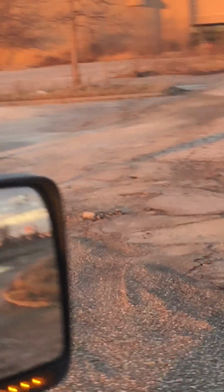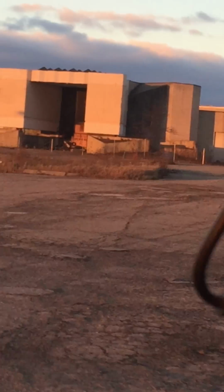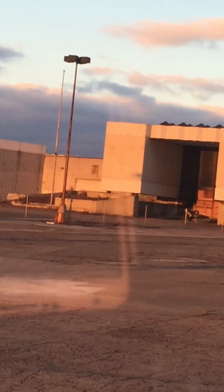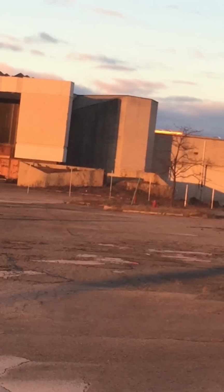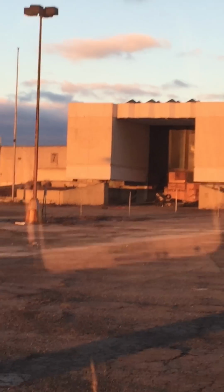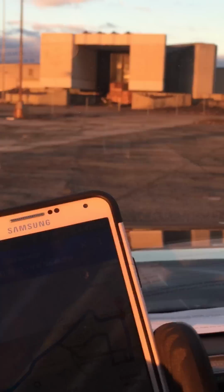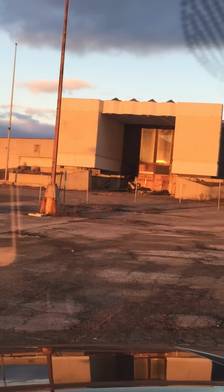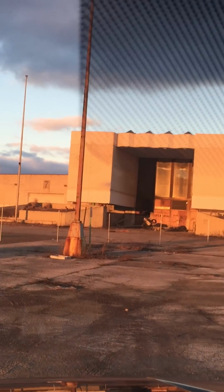Right now, we're not supposed to be trespassing, but I just have to get it in before they come and tear it all down. That's what they're going to do. Right here is the front of the mall, as you can see. That's the front of the mall. They got the gate up, they got the fence up and everything.